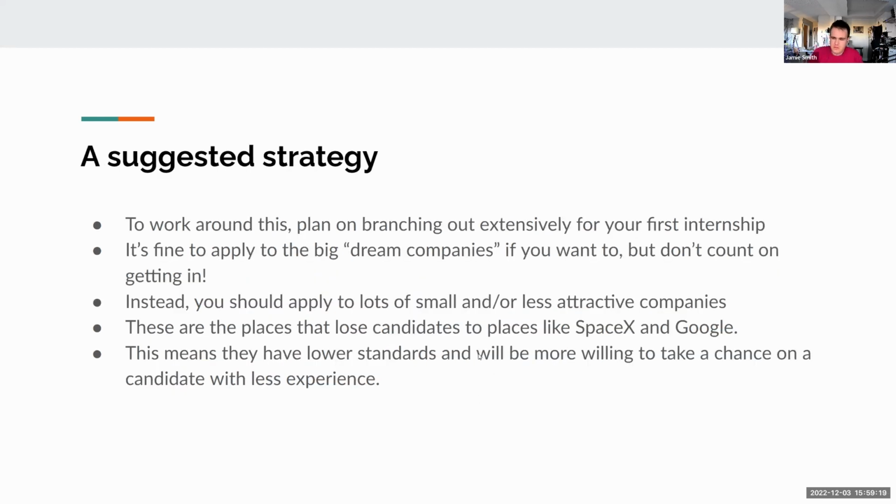And here's the strategy I suggest for this, which is based on my own experience and other experiences of people I know: for your very first internship, you need to branch out quite a lot. It's fine to apply to the big dream companies if you want to, but don't count on getting in. It's just like applying to colleges. So instead, what I'd really recommend is applying to lots of small or less attractive companies.